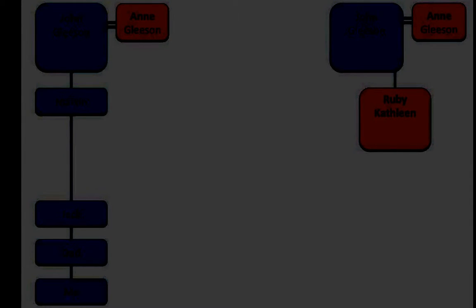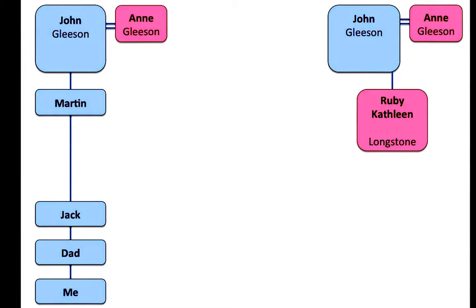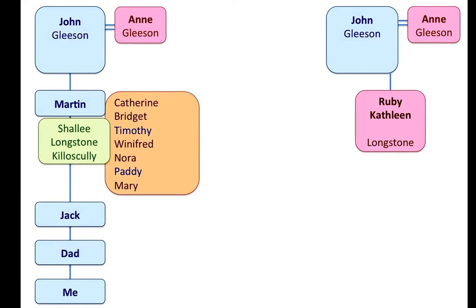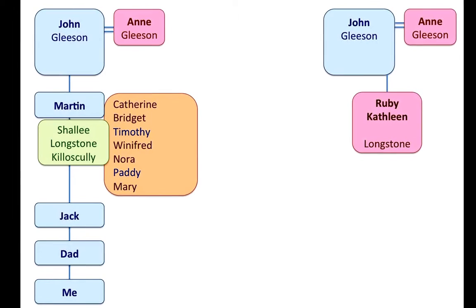I looked for other possible evidence of corroboration, and Ruby Kathleen was born in Longstone. Great-grandfather Martin was born in Longstone. Well, Grandfather Martin and his siblings were either born in Longstone, Tralee, or Killiscully, neighbouring townlands. So again, it placed them in the right place.